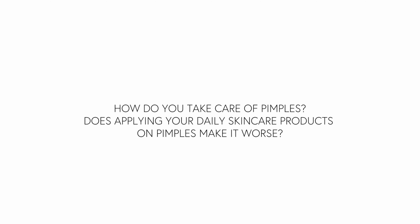How do you take care of pimples? Does applying your daily skincare products on pimples make it worse? So pimples, you use the clarifying line, and especially on the spots, you use the spot treatment, a clear spot treatment, or the tinted one to put on the spots, and it will clear up your pimples. Don't pop it, just leave it and let it heal.